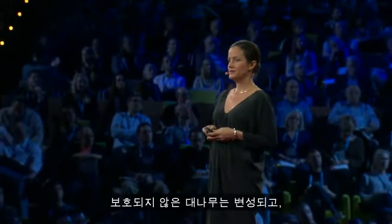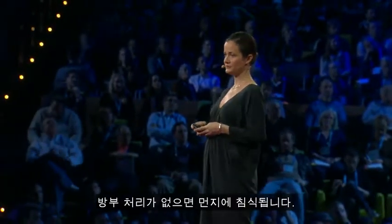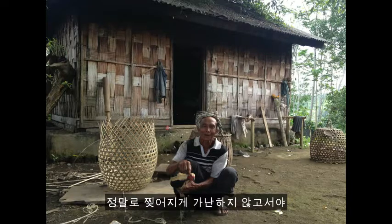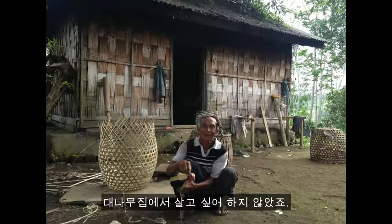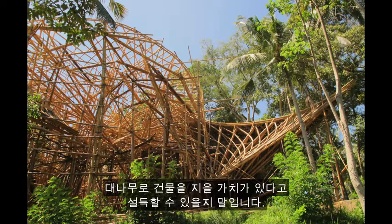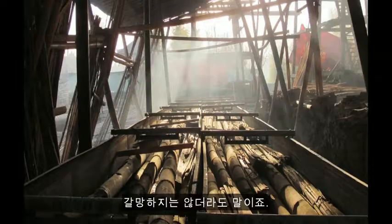Unprotected bamboo weathers. Untreated bamboo gets eaten to dust. And so that's why most people, especially in Asia, think that you couldn't be poor enough or rural enough to actually want to live in a bamboo house. And so we thought, what will it take to change their minds, to convince people that bamboo is worth building with, much less worth aspiring to?